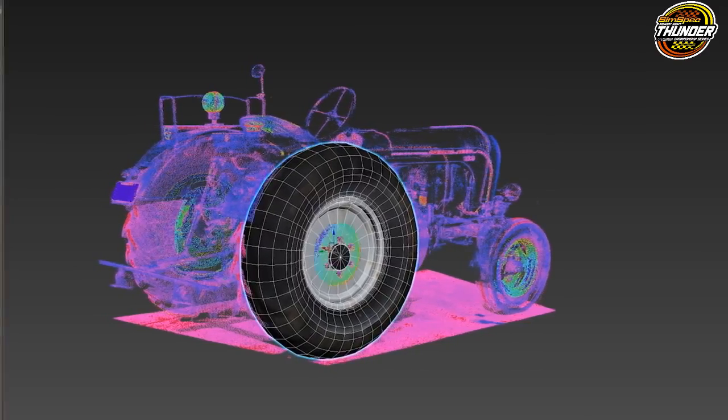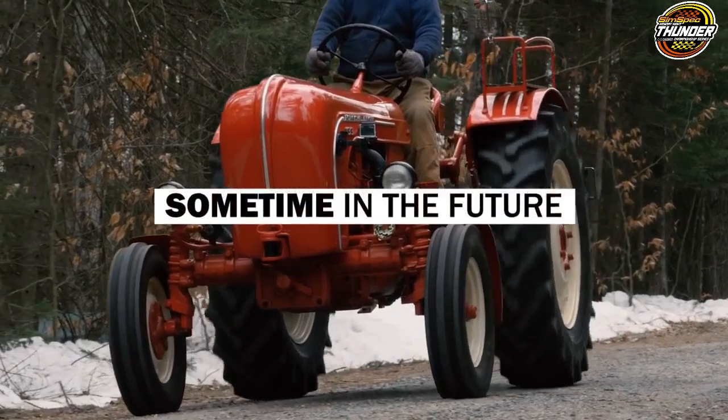It'll take some time and a lot of company resources, but we can definitely say this Porsche will be ready to launch sometime in the future.